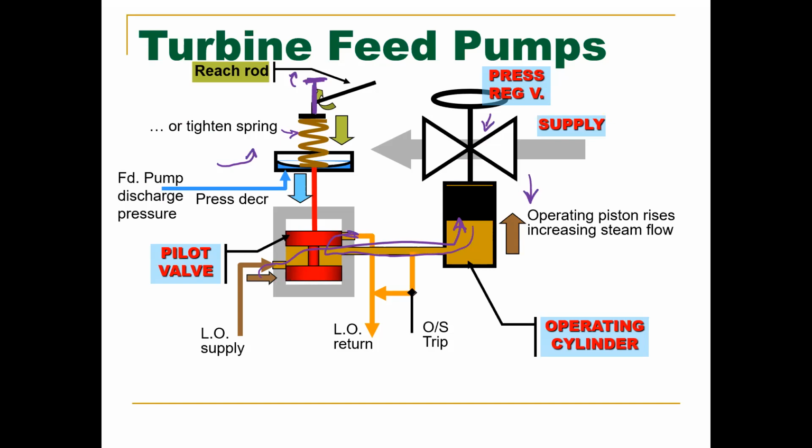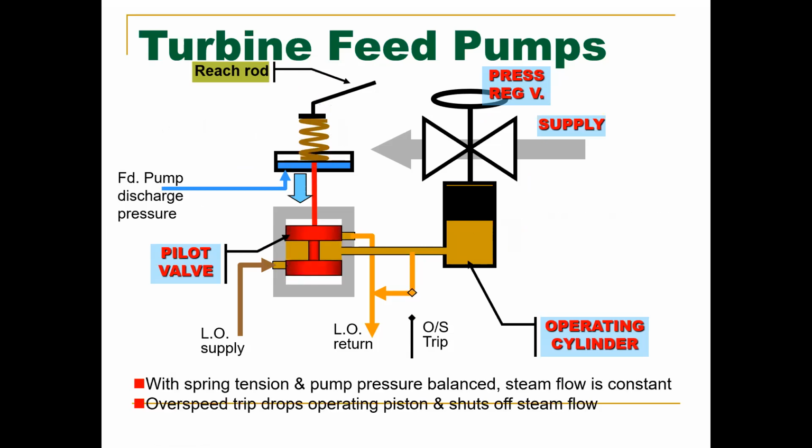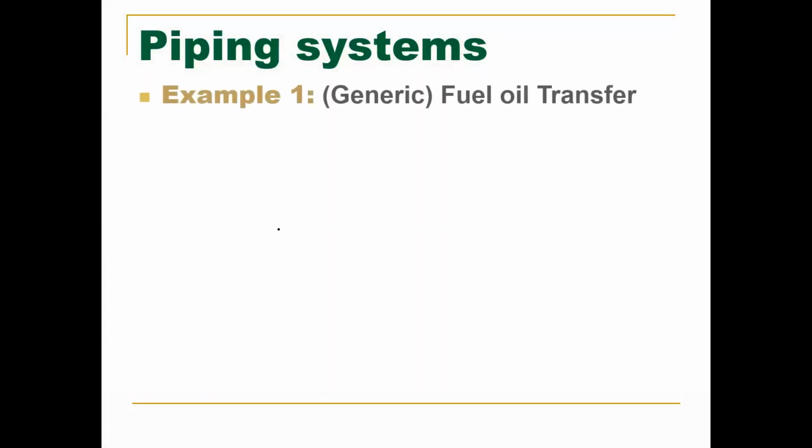Is anybody else as excited as I am about this? Because this stuff is pretty cool. When you see this thing working in real life, it is pretty awesome, guys. It's riveting. It is. You'll learn to love it. All right. So let's kind of continue on.